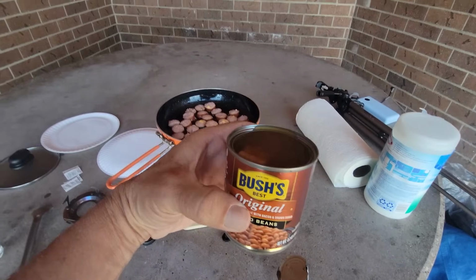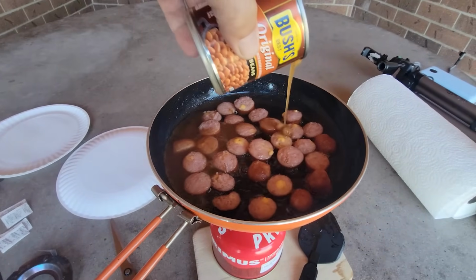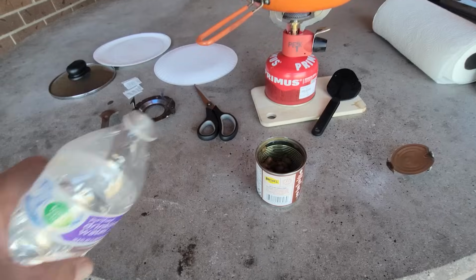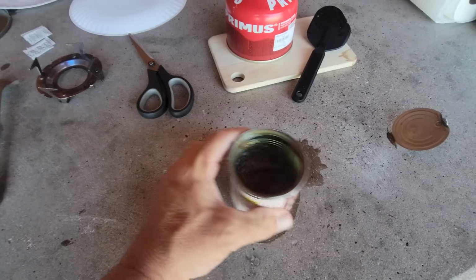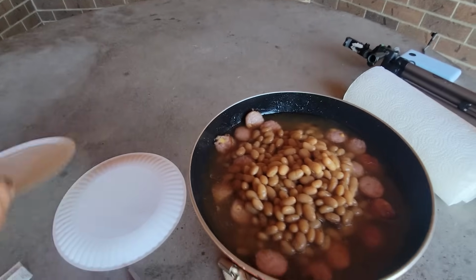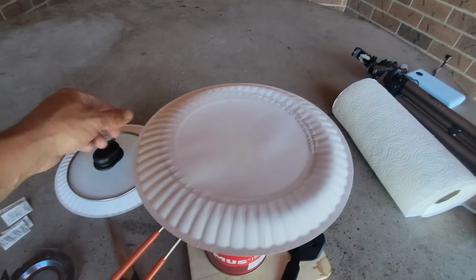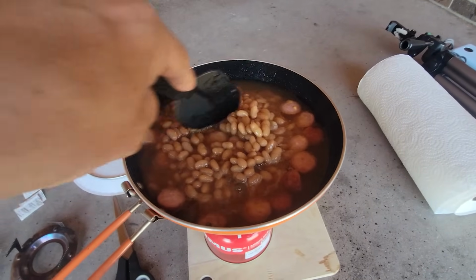We're gonna dump in our Bush's baked beans. Love these little cans. Sizzle, McDrizzle. Add some water to that. Squish it around. Same deal right in there. We'll put our lid back on, let that marinate a few minutes. Sizzle it up. Stir it once.